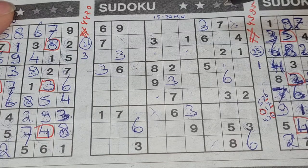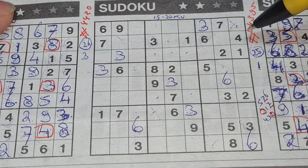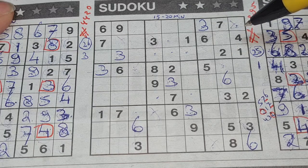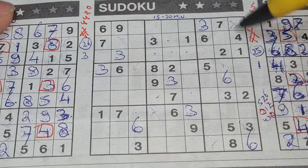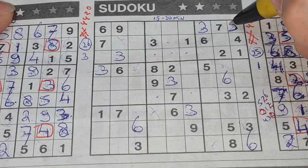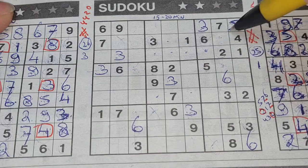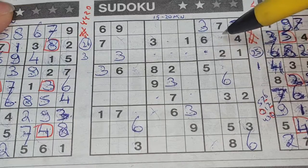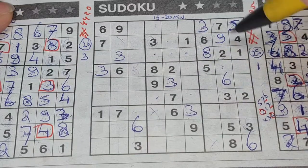And now, let me see. How about the 5? In this column, the 5 in the column next, on the last column, the only place left for the 5 should be there. 2 numbers left in this big square. The numbers are 1, 2, 3, 4, 5, 6, 7; the 8 is missing, and the 9 is missing. 8 and a 9, 8 and a 9. We have an 8 there, no 8 there. 8 should be here, and the 9 goes there.